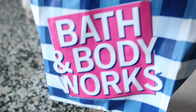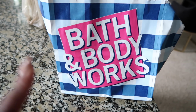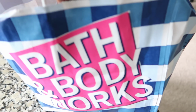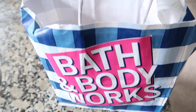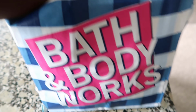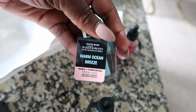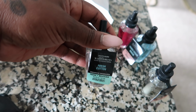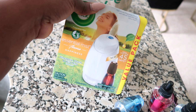So I went to Bath and Body Works. They do have a sale right now, 7 for $24. So I picked up 7 different ones. And y'all know I only buy a few different candles from Bath & Body Works. I got the Champagne Toast, Warm Ocean Breeze, Mahogany Teakwood, Fresh Cotton, Lakeside Morning, Bergamot Waters. So we're gonna try this and see if it works.